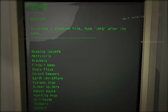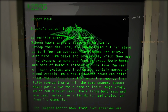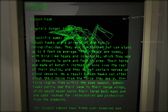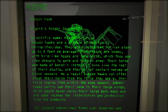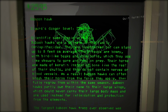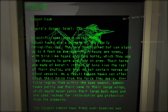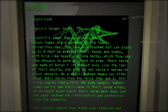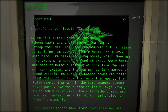Baboon hawks. Sigurd's danger level 75%. Scientific name, Papio vulturius. Baboon hawks are a primate of the family Cercopitheidae. They are hunchbacked but can stand up to 8 feet on average. Their heads are bony with bird-like beaks and long horns, which they use like skewers to gore and feed on prey.